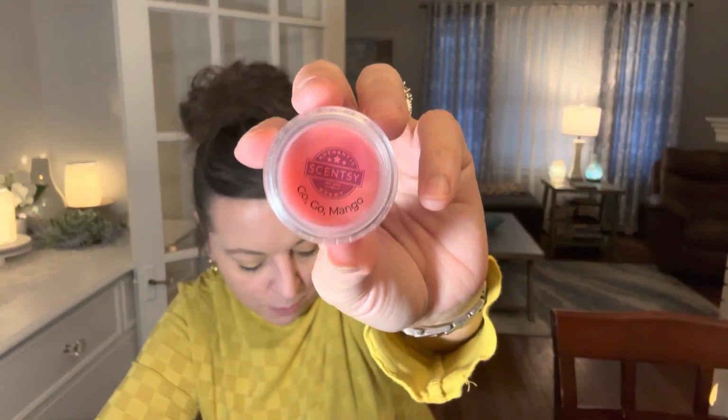A lot of people struggle with the performance of this one. It wasn't too bad for me. It's probably a 4 out of 10, four-ish. So that's Go Go Mango. Juicy mango and melon garnished with hibiscus and sweet banana flower.